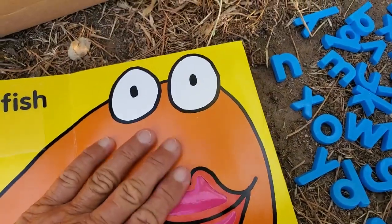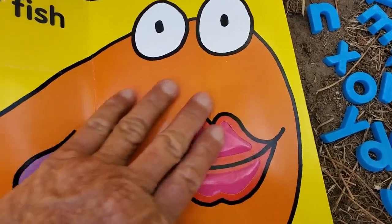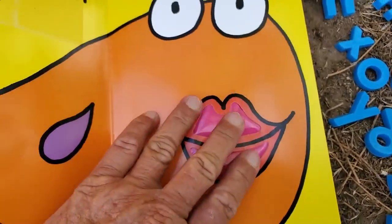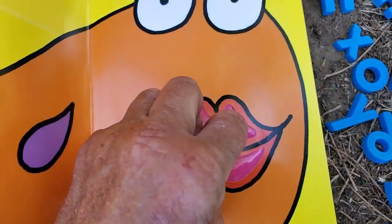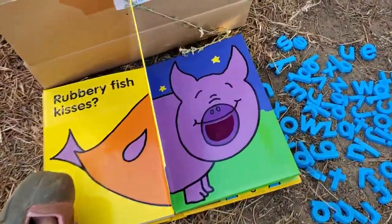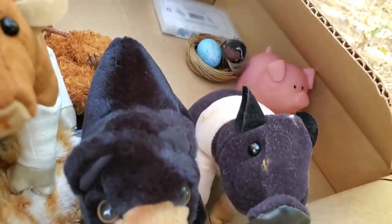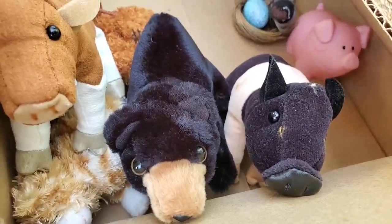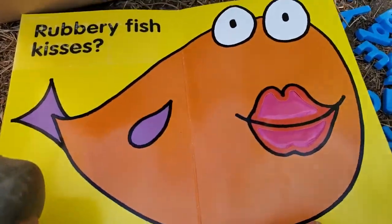This feels very much to me like a bicycle seat. If you have a bicycle seat handy, that would work. Something rubbery, even a rubber band, if you had a grown-up helping you, would give you the feeling of the fish lips. I don't think we have a fish in our box. I could run into the garage and get one, but I think we'll go with the picture. I think that's plenty good enough.